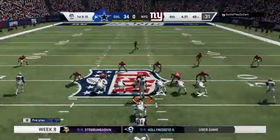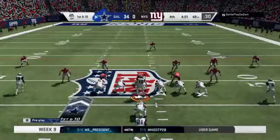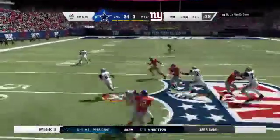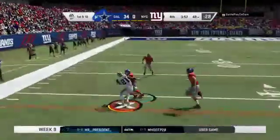About set for this next drive by the Cowboys offense. We find ourselves here in the midst of a one-sided affair. A lot of fill time down the stretch, Mr. Davis.